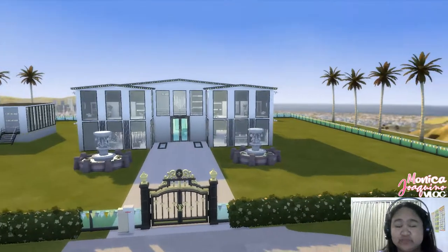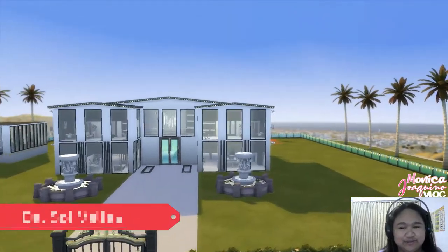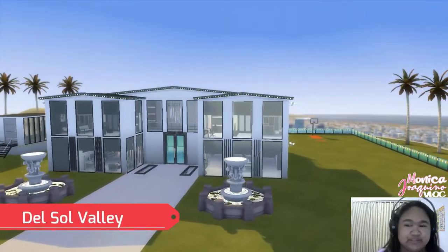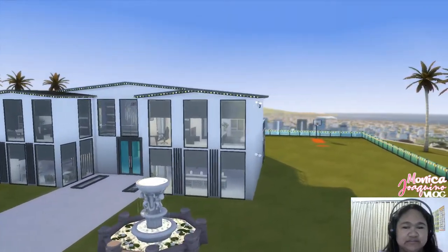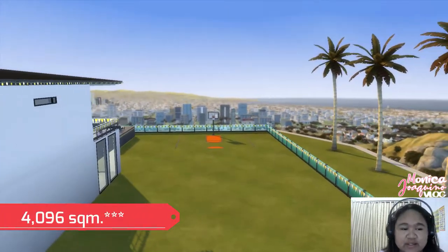Guys, so for today's video, I'll be touring you to my house in the Sulani, home of celebrity. So yeah, this is 64x64 and total 7,000 square meters.